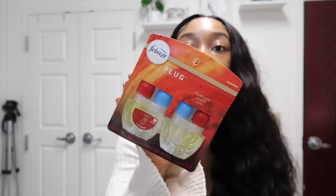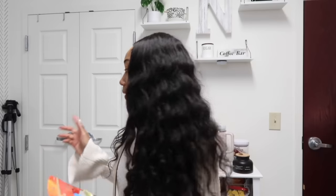I got some balls. These are the mandarin amber lava little Febreze plug-ins. Right now I have, I think, the fresh or linen or something like that in, but this is more like fall.